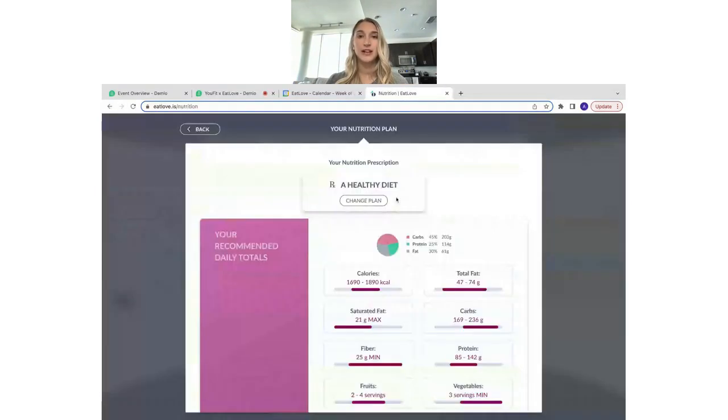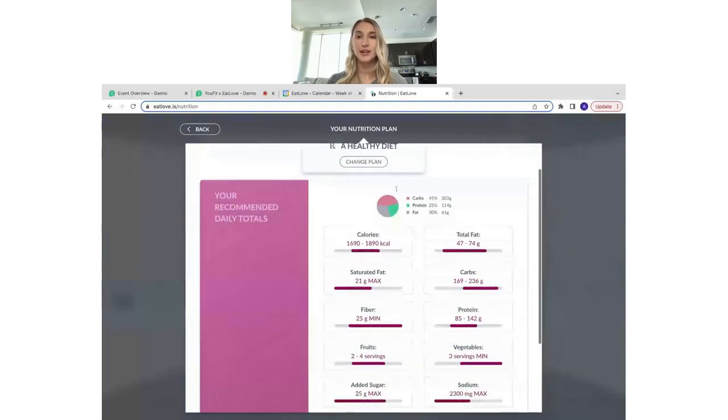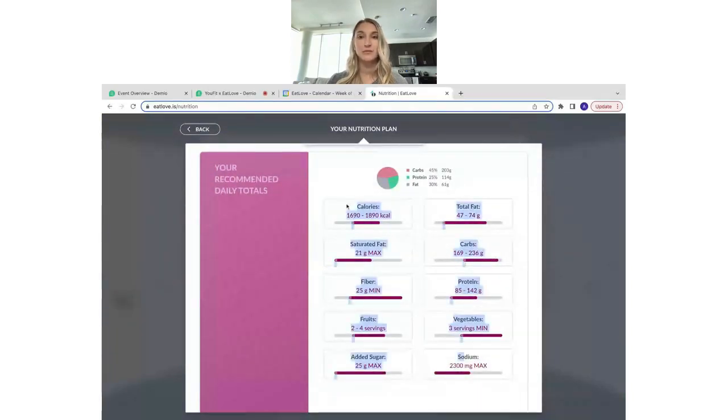So I have general healthy diet right now. And as you can see, I have a completely personalized plan based on my activity, based on family members if I've added them, my portion size, what my food preferences are, and all of these numbers are going to be available for me in here.